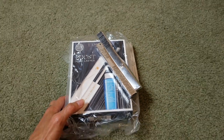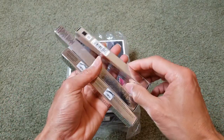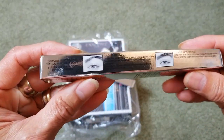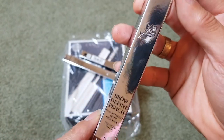Let's go and open this up. Got three of this. Okay, this is for the eyebrows, and it is a medium brown color.